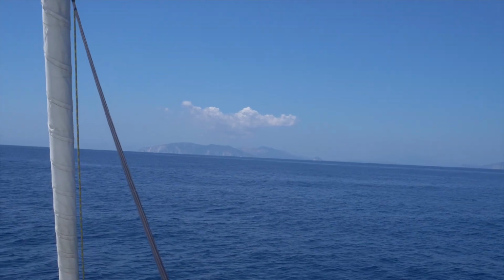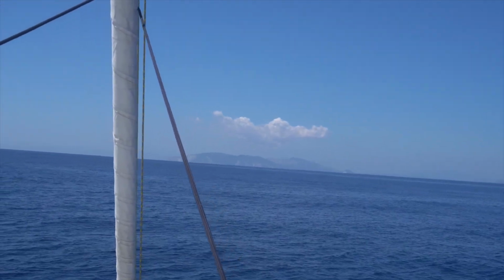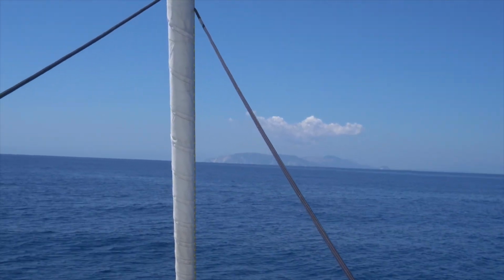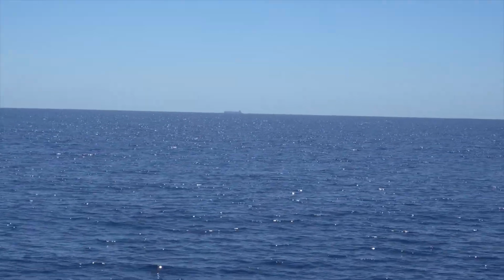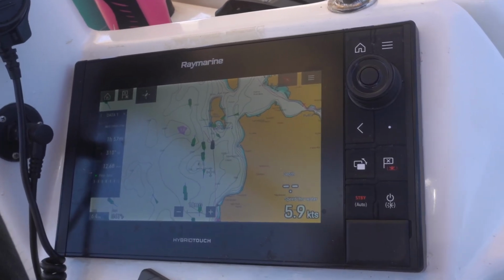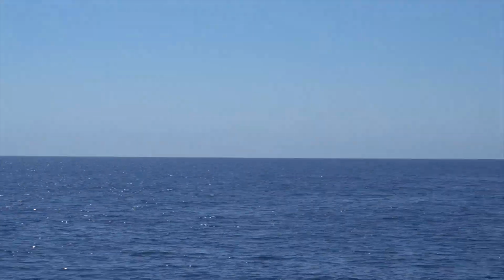And this is really kind of the terminus of the challenging march upwind, up north, all the way from Crete. A lot of tanker traffic coming through here, showing up on AIS. So that's kept us busy.